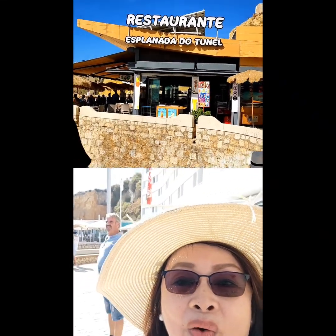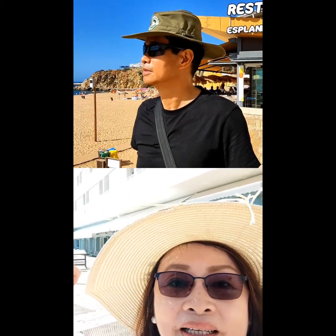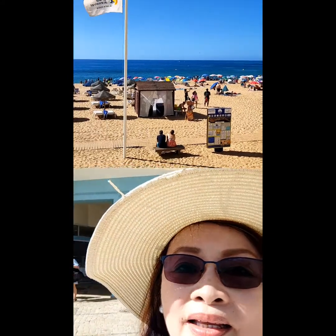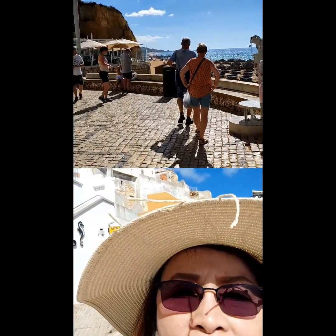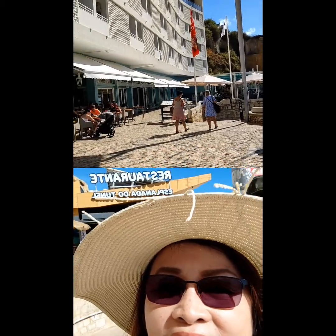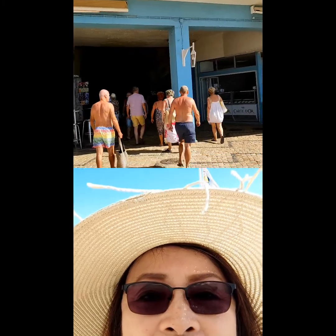We are now in the beach side of Algarve. We can finally eat some fish and seafoods. The weather is perfect. The breeze is cool.